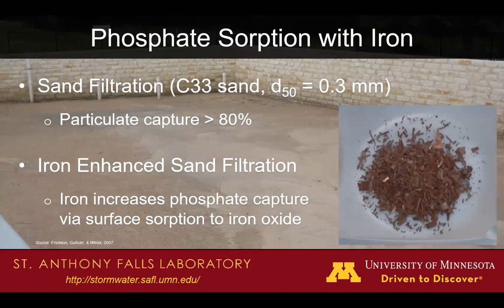And what we found by evaluating a number of different amendments or enhancements was that granular iron actually works very well. We can adsorb phosphate ions onto an oxidized iron particle, and we can capture a lot of phosphorus with that.